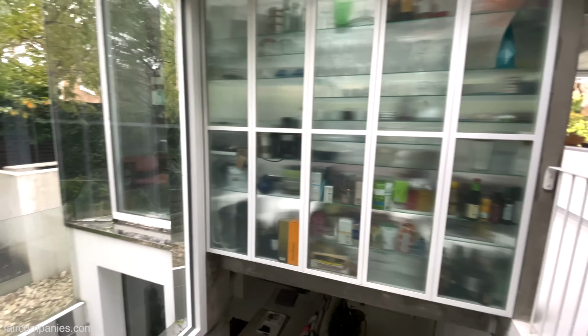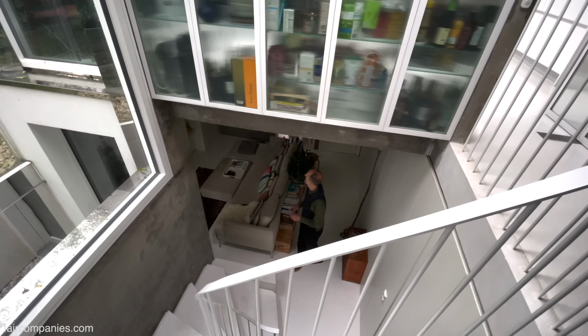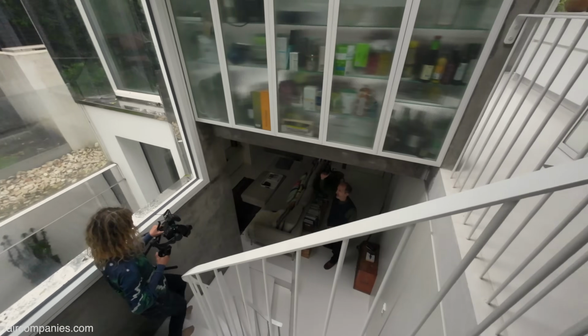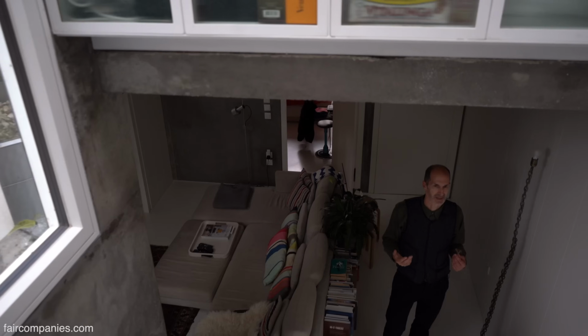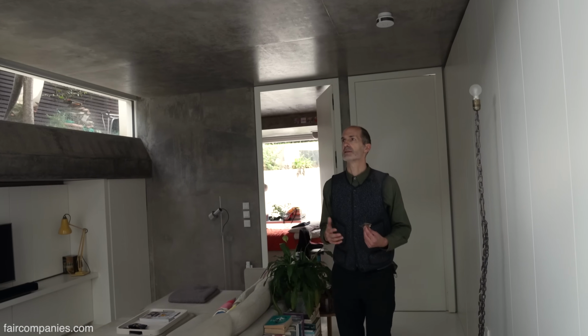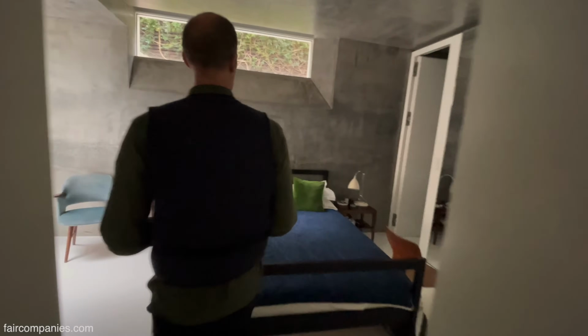So the idea is that both the upstairs and downstairs are the same size? They're not the same size. Actually, downstairs is bigger because it goes under the terrace. We have extra height down here to give you a sense of spaciousness. It's a nice informal second living space. And then through here, the main bedroom.